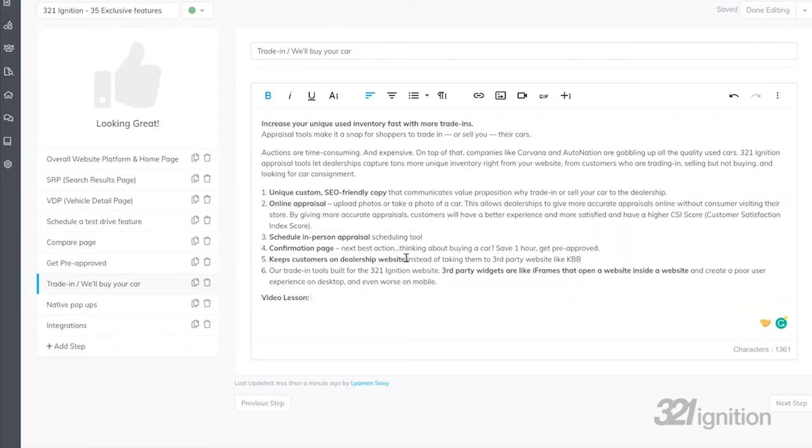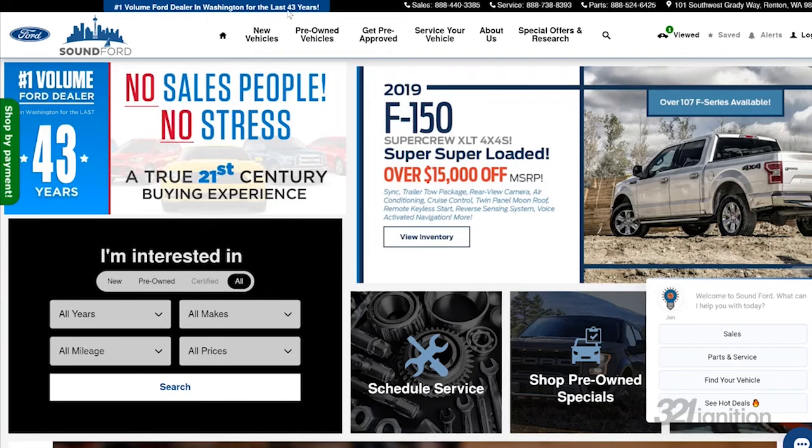You want to keep customers on your website. Or it's an iframe, which means it's a website inside of a website, which is a really terrible experience on a desktop, and it's even worse on a mobile. So let's go through a couple of examples.